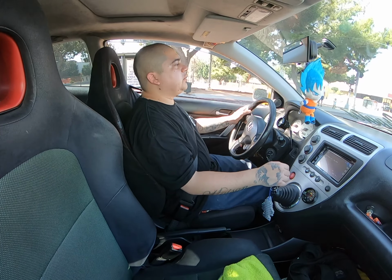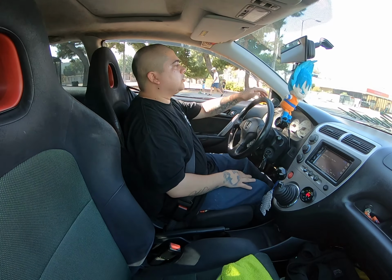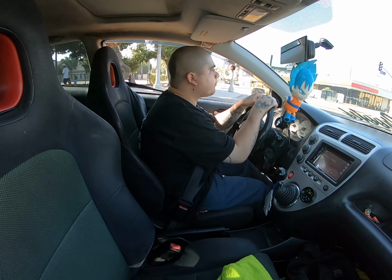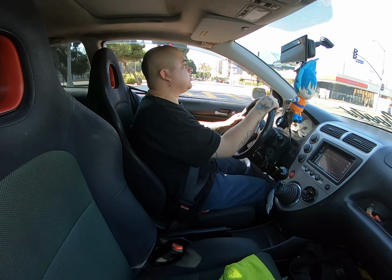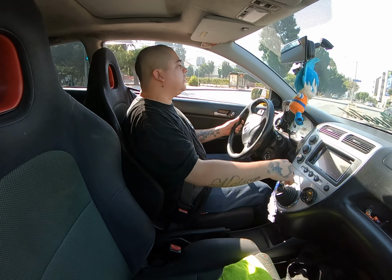I'm actually going to start going for more speed than looks on this car, to be honest with you. I do have some ideas for it.